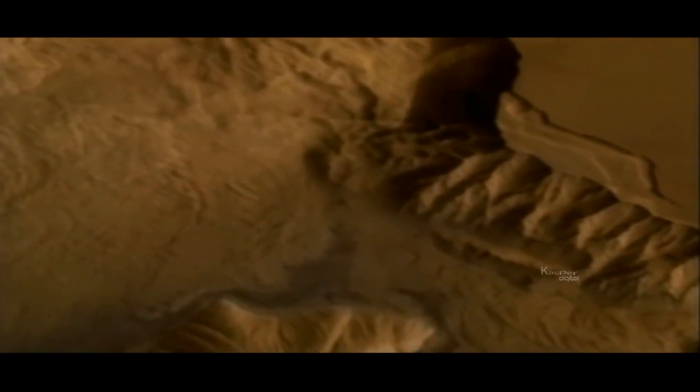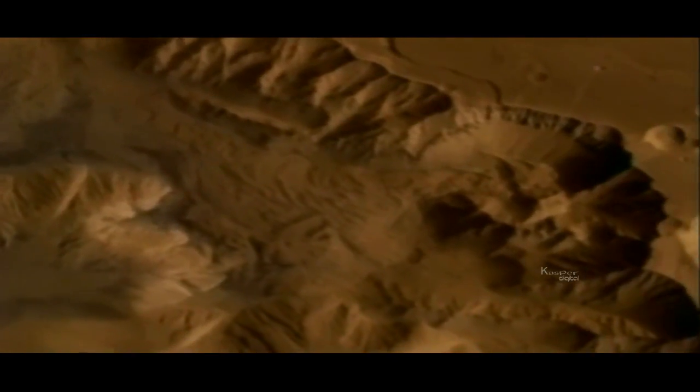Its surface has valleys and deserts, but it is dry, with an average temperature of 50 degrees below zero. There are signs of erosion that look like they could have been carved by water. And Olympus Mons, the highest mountain in the solar system, is a volcano, but is it still active?